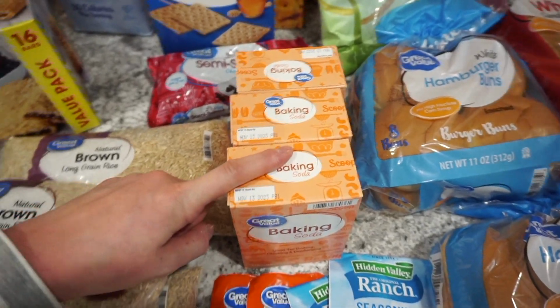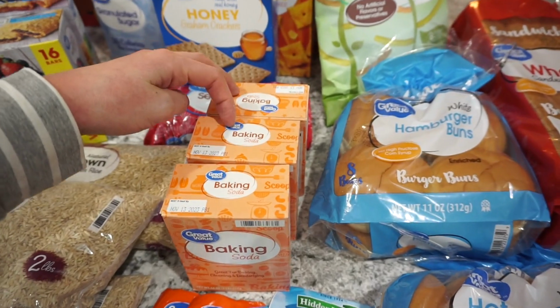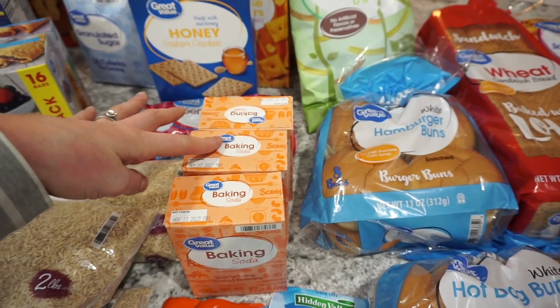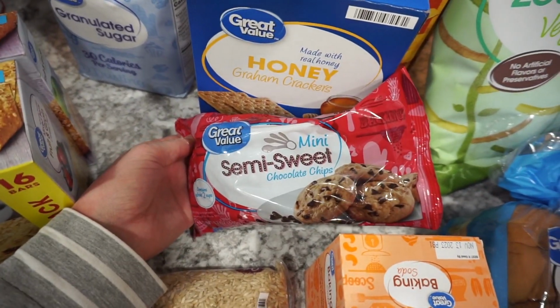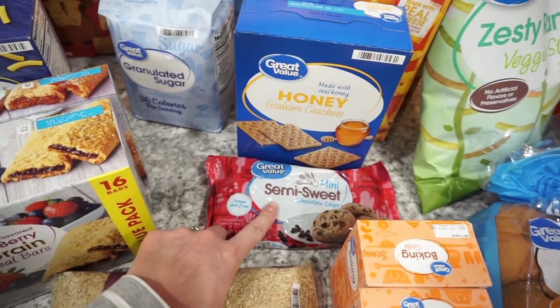I got 3 boxes of baking soda. One of these is for actually baking, and then 2 of them I use for cleaning because I do a lot of baking soda and vinegar. I use it for deodorizing and things like that. So I love baking soda around the house. And then I got some mini semi-sweet chocolate chips. We were just out of these, so I needed to pick some up for any type of baking that I do.